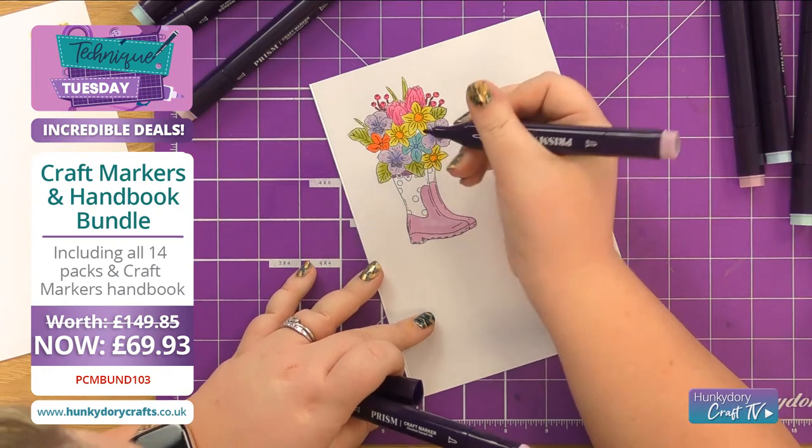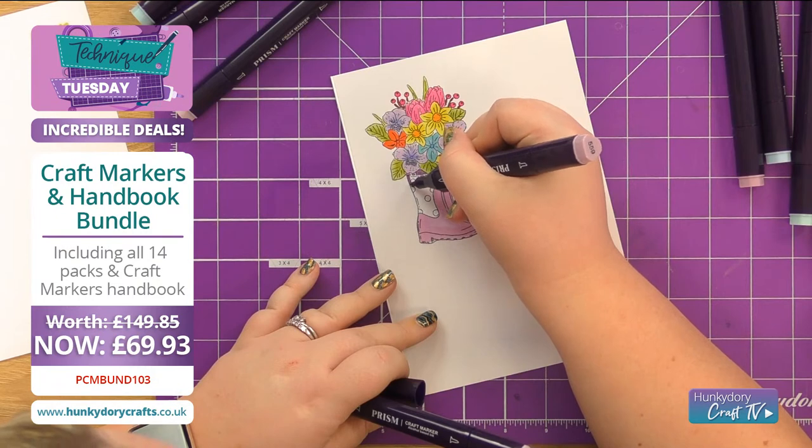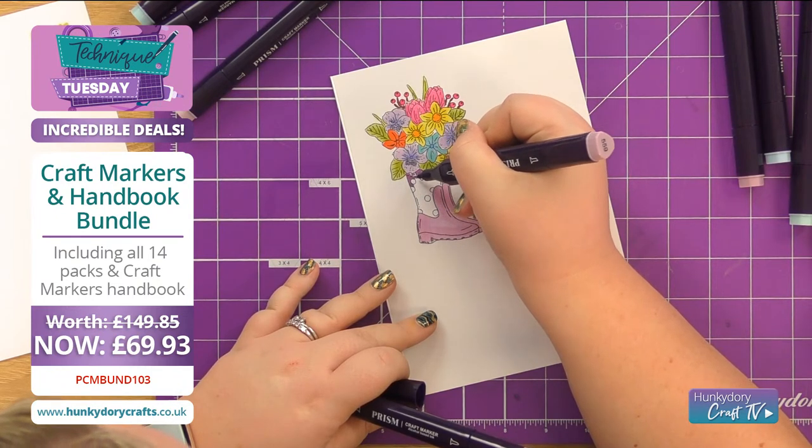Great. I'm so glad you've decided to demo these techniques on our brand new snippable stamps as well. I know, the stamps are gorgeous, aren't they? They really are so perfect for spring.